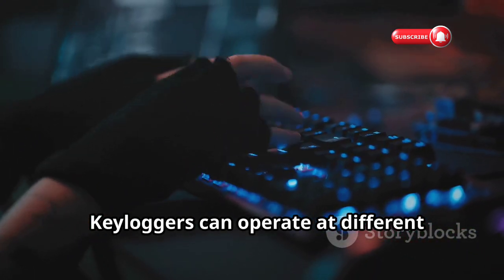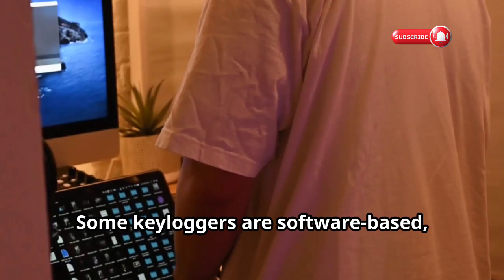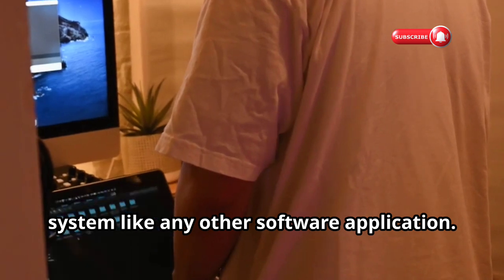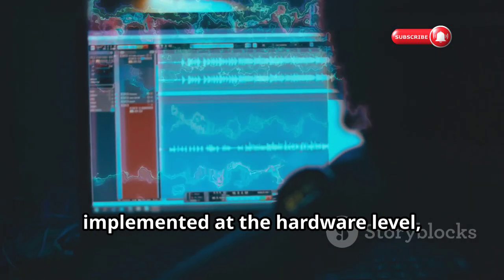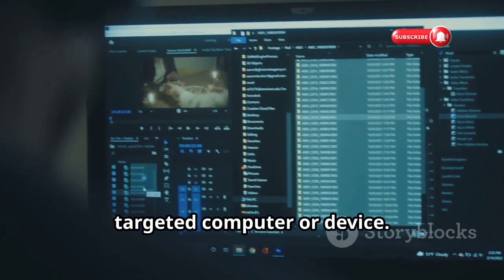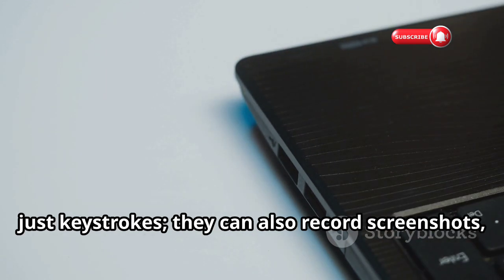Keyloggers can operate at different levels of a computer's operating system. Some keyloggers are software-based, where they are installed on a target system like any other software application. Others are more sophisticated and can be implemented at the hardware level, often requiring physical access to the targeted computer or device. Modern keyloggers can capture more than just keystrokes.